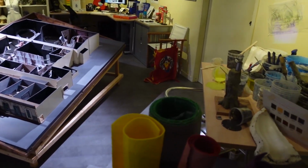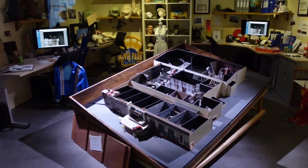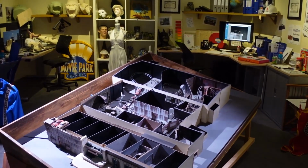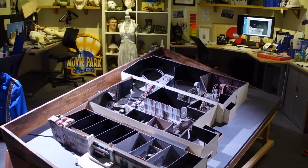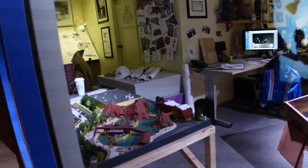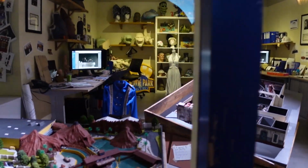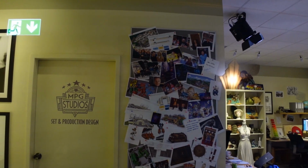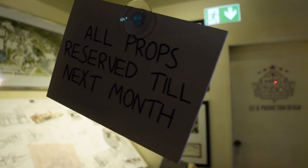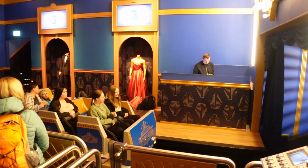So we've got some mock-ups from some of the rides. So here is Van Helsing's Factory, which is another one of the roller coasters in this park. They've actually got a mini model of the roller coaster. Love that. That must have been one of the concepts from when they built the ride. And then they've got a few of the other rides here. Oh, I like that. It's really cool. Oh no, we can't take any props out. They're all reserved. That's okay.